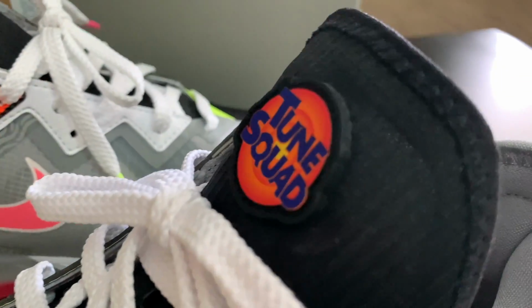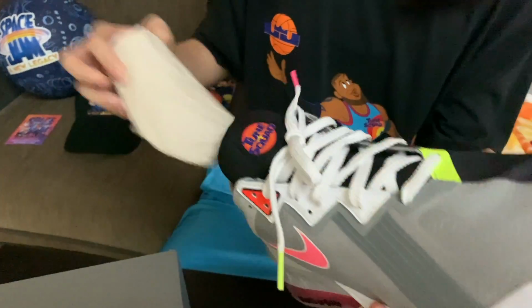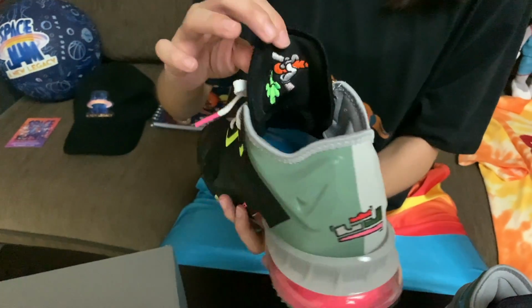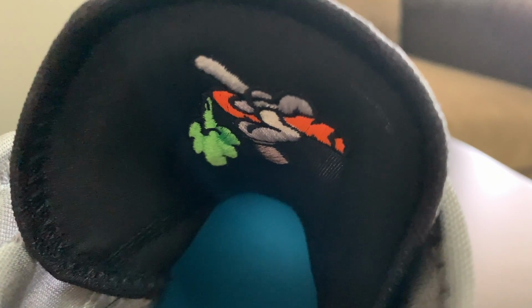Got a Tune Squad right here on the tongue, and guys, do not miss out on the details. The outsides seem really like it's themed really well, guys. Just look at this. On the insides right here on the right pair, we've got the Bugs Bunny theme, his hands right there, and he's holding a little carrot. It's looking so cute, guys.